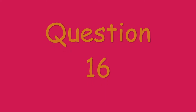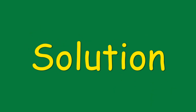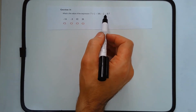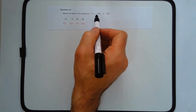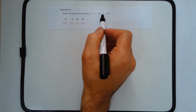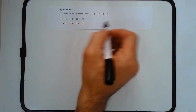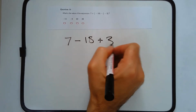Question 16. What is the value of the expression 7 plus negative 18 minus negative 3. Adding a negative number is equivalent to subtraction, and subtracting a negative number is equivalent to addition. So basically, where we have a plus minus or a minus plus, that can be replaced with a minus, and where we have a minus minus, that can be replaced with a plus. So rewriting this statement, we have 7 minus 18 plus 3.